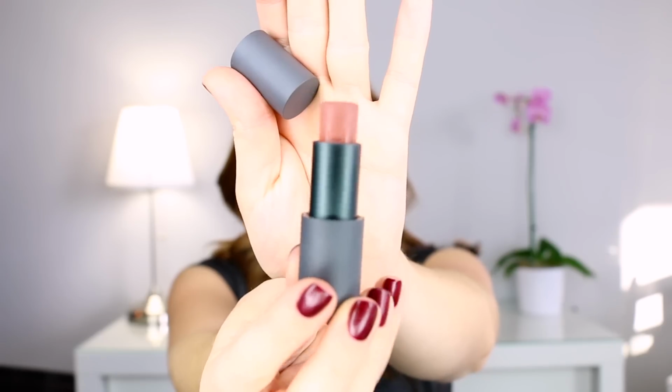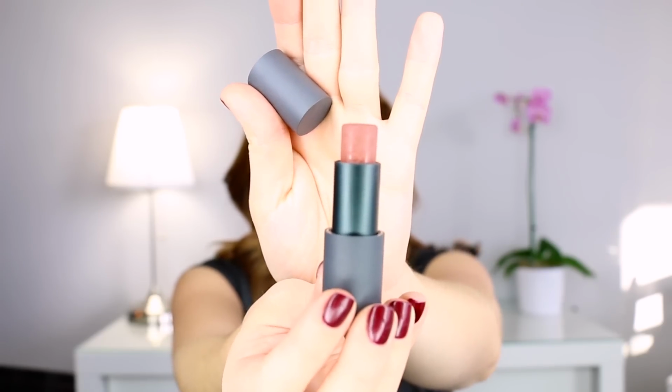Another thing I have been loving, and I think they're really worth it, are the new Bite Beauty Multi-Sticks. I have the shade Cashew. So they look like this. They're just little cream matte sticks, and you're supposed to be able to use them on your eyes, your cheeks, your lips, wherever you want. And I do. I wear this on my cheek with a big fluffy brush.